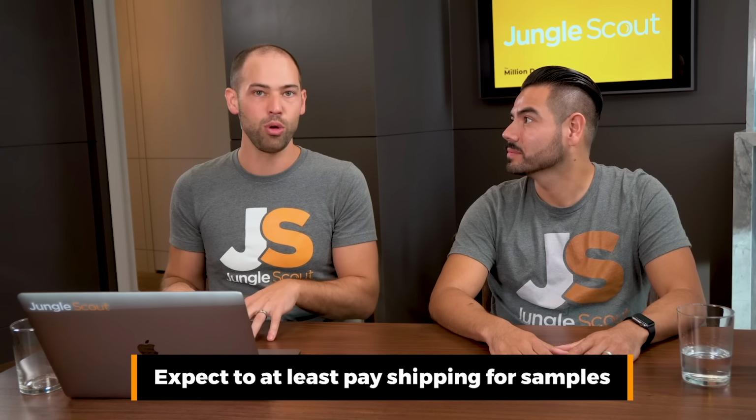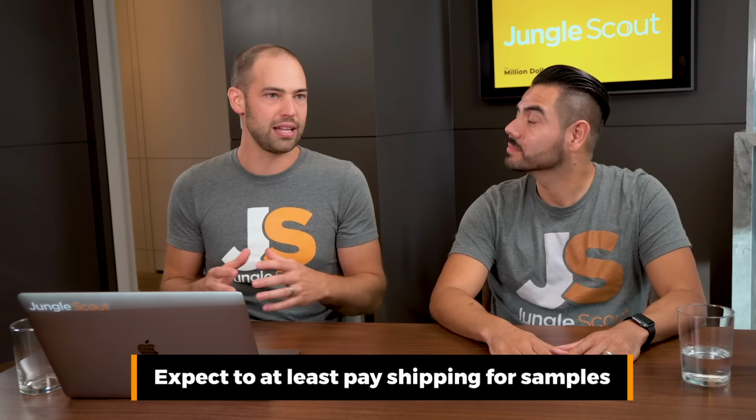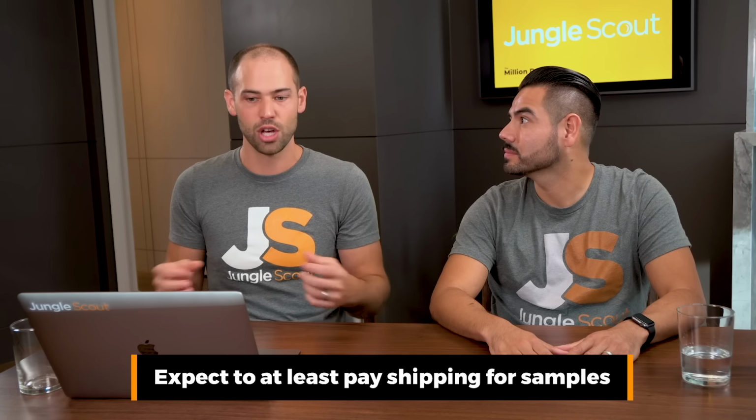Expect to pay some money for these samples. Very, very rarely have I ever been given a sample for free. Maybe if you email them with a @walmart.com email address, you can get a free sample. Otherwise, expect to at least pay shipping for the sample, which will run you $50 or more. And also just expect to pay for the sample. It's not that much money in the big scheme of things when you're talking about a larger order of 500 or 1,000 units. So it's very common to pay $50, $80, $120 for one of these samples. And that's without them making you a custom mold or really customizing this product.